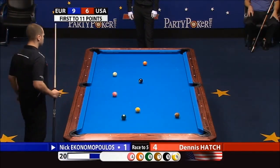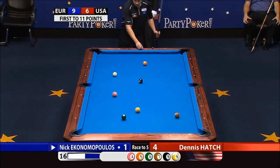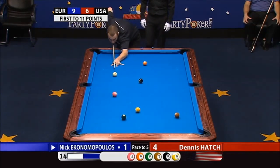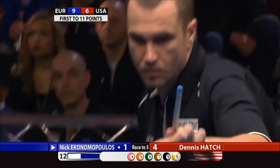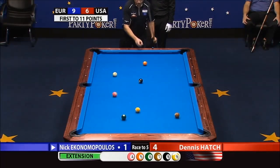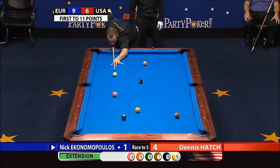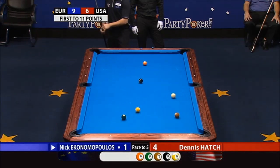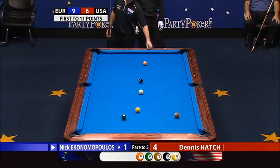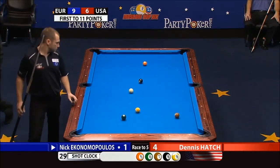Well, I don't believe he can go forward because of the traffic. He's going to have to draw out of this. With his stroke, he can draw to the side rail and come back up above the eight ball for that five. Watch this ball reverse after it hits the side rail. Just like, well, watch better out. Get past that eight ball. He just got there.